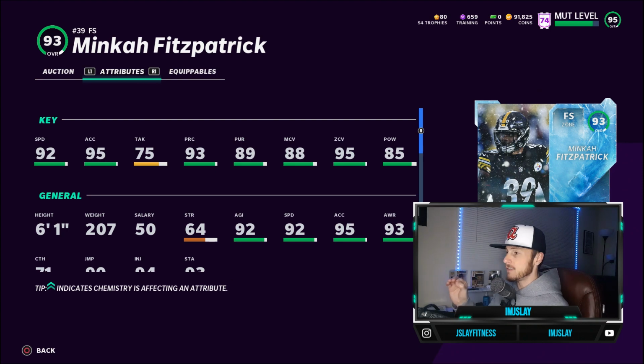The dude has 95 zone coverage without even being powered up. You go ahead and get tier 10 lockdown, that's going to go all the way up to 99 zone coverage, right? Solid hit power, solid man coverage when you consider you're going to be using him at linebacker. Even if you do use him at safety, safeties are not going to be put in man coverage very often, so just keep that in mind.